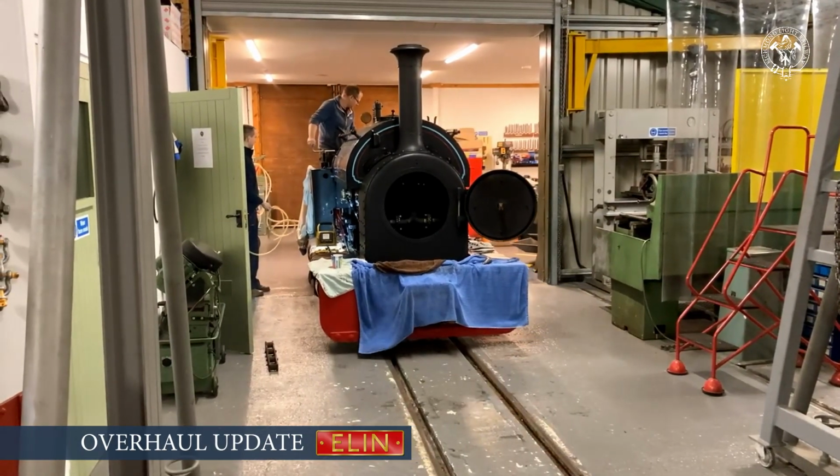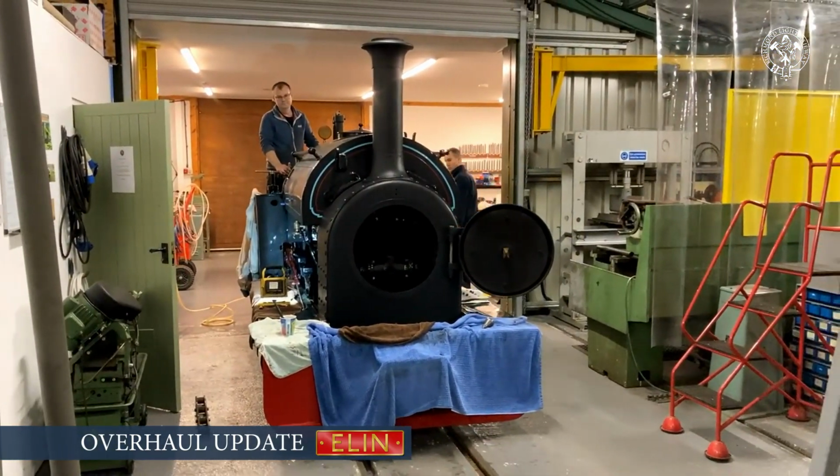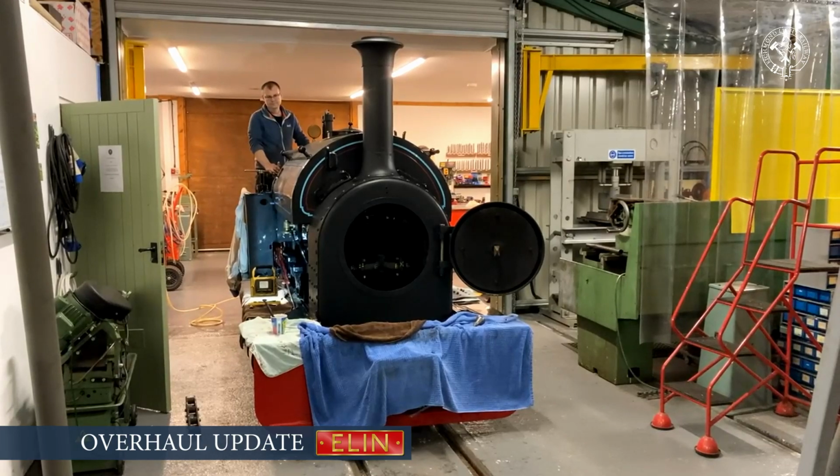The team at the Richmond Light Railway is delighted to have passed this major step and is looking forward to the steam trials in the coming weeks.